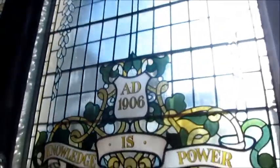Why don't they build libraries like this anymore? 1906, knowledge is power. Don't really understand any of those because of the grammar, but it's not wrong, it's just difficult to understand. The Arthur Bubble reference room.